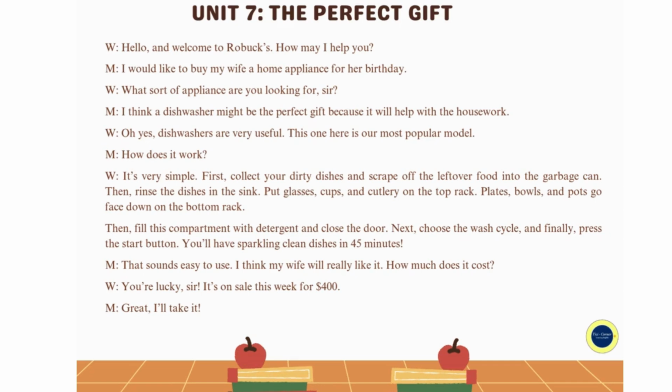First, collect your dirty dishes and scrape off the leftover food into the garbage can. Then rinse the dishes in the sink. Put glasses, cups, and cutlery on the top rack. Plates, bowls, and pots go face down on the bottom rack. Then, fill this compartment with detergent and close the door. Next, choose the wash cycle and finally press the start button. You'll have sparkling clean dishes in 45 minutes.